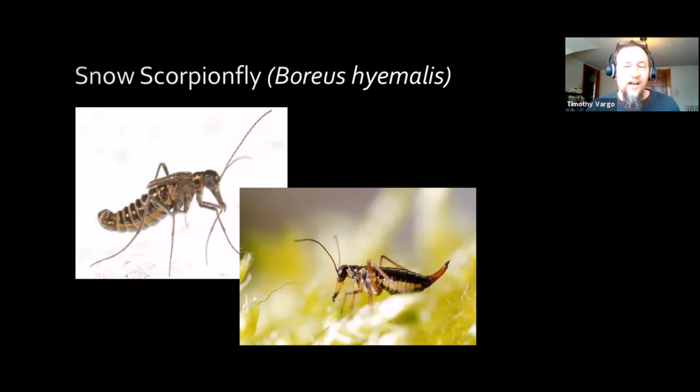Snow scorpion flies are pretty cool though, and they get their name from the enlarged genitals that are sometimes curled up like a stinger of a scorpion, even though they don't sting. And scorpion flies apparently are important for forensic entomology to help determine the time of death, as scorpion flies only feed on relatively fresh flesh before being replaced by other carrion eaters that can tolerate greater degrees of decay.